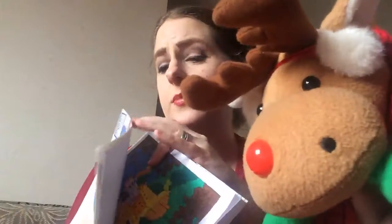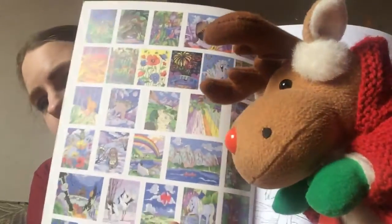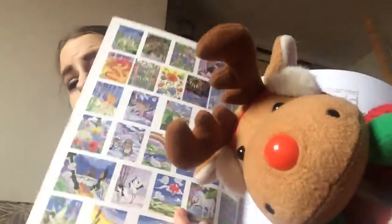Yeah, so you have them there, and there's also at the front of the book some of the finished pictures. Those are really pretty. And I thought for £3, that is really good. That is really good for £3, guys.